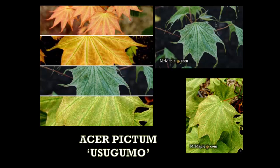Sometimes the new growth flushes can be a little more green, but as they mature out, they go to that bright, bright, bright white, which you see up here in the top right-hand corner. Just super, super amazing tree. It's one of my favorites. Really difficult to propagate. If you want to propagate this, you've got to graft it during the summer, because for us, winter grafting just doesn't add up for this one.